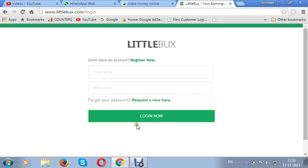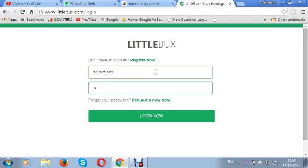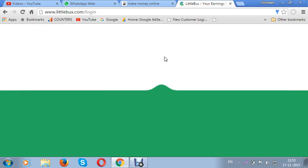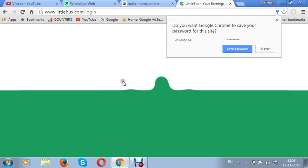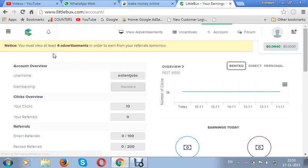This site is approved by PayPal, Payza, and Perfect Money. After that, log in with your username and password. This site is very fast, not slow. It's a genuine site. Just watch it, littlebux.com. Some options are there.